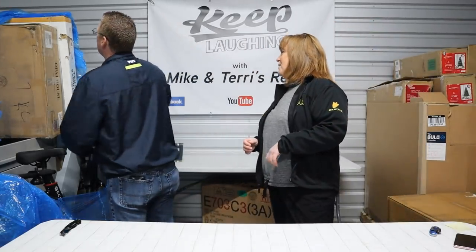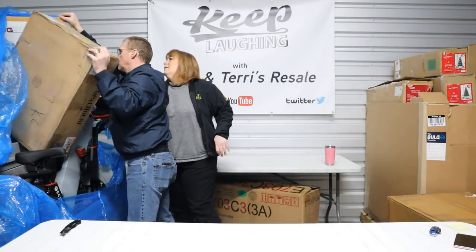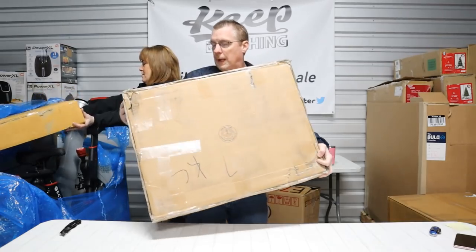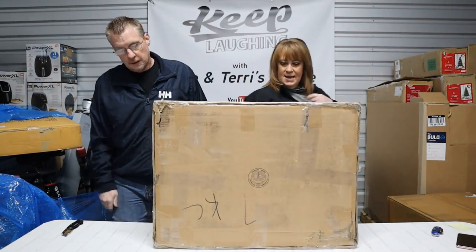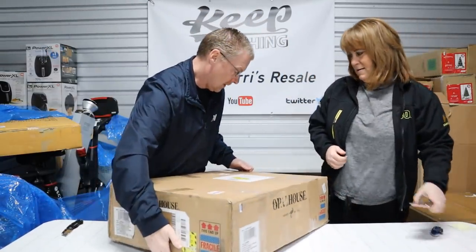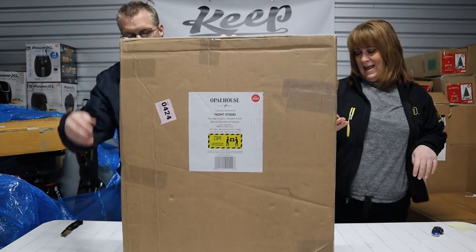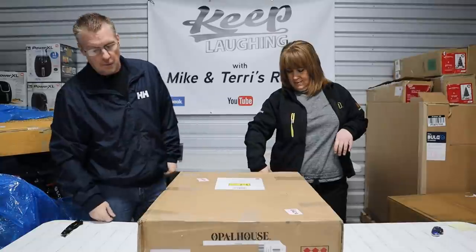Okay. Here we go. Well, that's a good brand. Grab it. Oh, you're grabbing that one? I was trying to hand you this one. Oh, that's heavy. All right. That'll stay. Let's see what's in here. Well, Opal House. Turaco Geometric Nightstand. All right. I think at this point, let's just see if we can get a screenshot. Exactly. Because we're not going to know by opening that box.